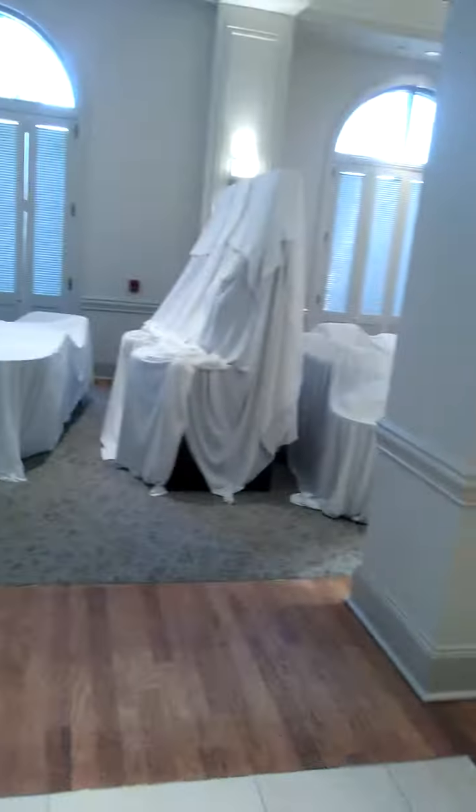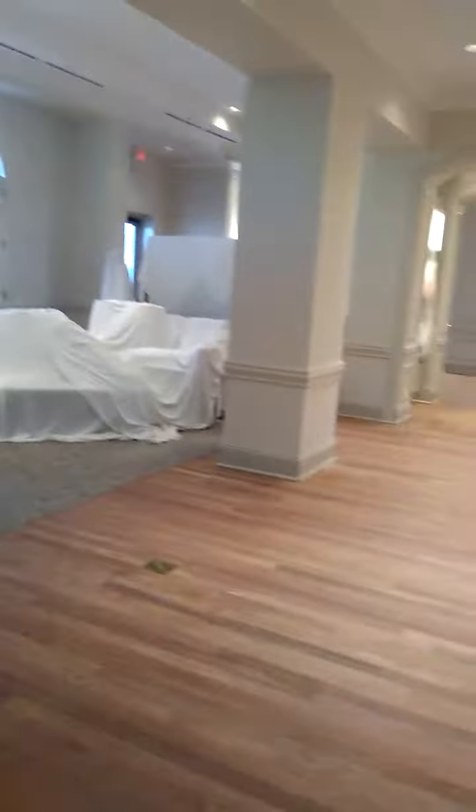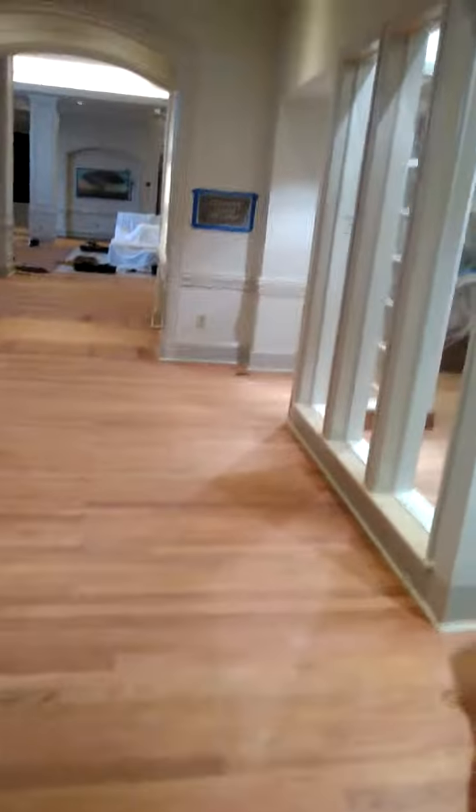Now we're moving toward the front desk area. And you can see all the furniture and everything is covered up. We've sanded this area. We've done the boutique. Done all the floors in there, they're just not coated.